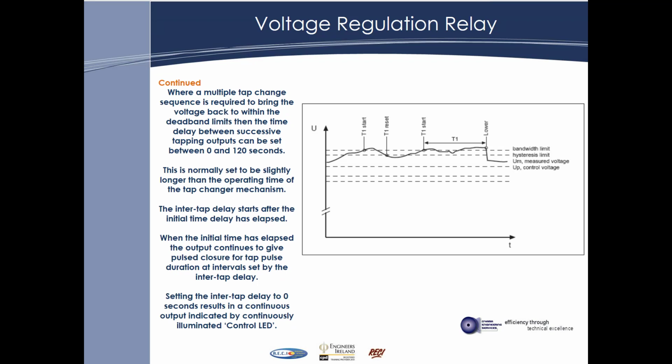Where multiple tap change sequences are required to bring the voltage back within deadband limits, the time delay between the successive tapping outputs can be set between 0 and 120 seconds. This is normally set to be slightly longer than the operation time of the tap change mechanism. The intertap delay starts after the initial time delay has elapsed. When the initial time has elapsed, the output continues to give pulse closure for the tap pulse duration at intervals set by the intertap delay. Setting the intertap delay to 0 seconds results in continuous output, indicated by the illuminated control LED.